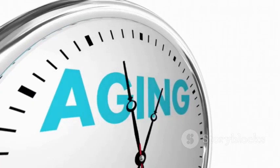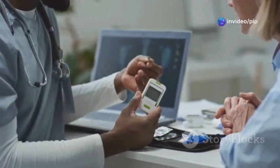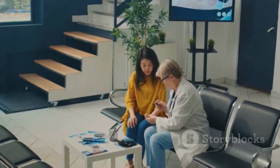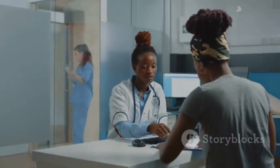Type 2 diabetes often develops slowly over many years. Many people may have it for a long time without knowing. The symptoms can be mild at first, or they may not be noticeable at all. This is why regular checkups and screenings are important, especially if you have risk factors.